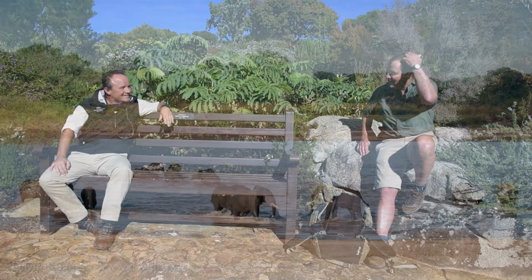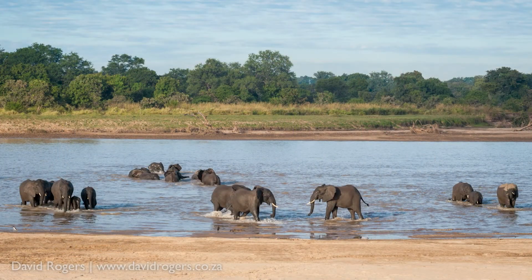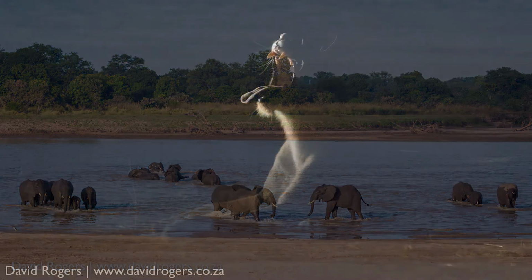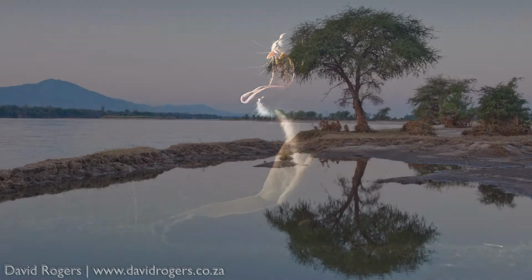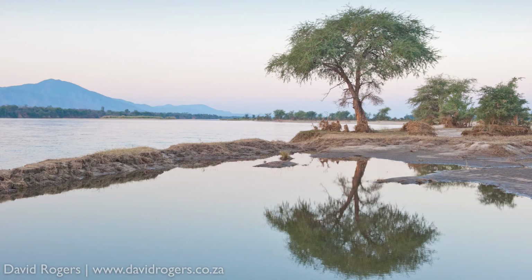If you're a serious photographer, and I know this is a little bit like which is your favorite child, but I know it's very difficult. I've got a particular love for Zambia. I've done a lot of work there, a lot of books there. South Luangwa National Park for me brings together landscapes and animals in a way that few places do. I absolutely love it. I love the people. I love the feeling of it.